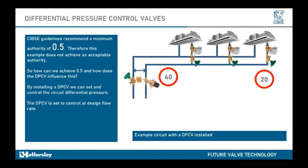So in the example where we have in the location, your 2-port control valve again will still be dropping 20 kPa at design flow rate, but because the location of your DPCV, you'll be setting that with the pipe losses and obviously the coil losses and your valve losses will be set to around about 40 kPa. Therefore, when we do the maths, 20 divided by 40, we do get the acceptable minimum level of authority, which is 0.5.